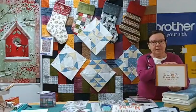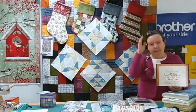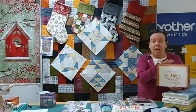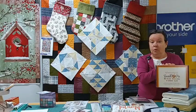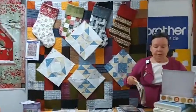This will be on sale until the end of the day. It'll be $41.24. It won't be in our 25% off. You just go to the website and order this. At 6 o'clock this evening, this will go off sale. This is regularly $54.99. This gives you all the fabrics for you to be able to do your bench pillow.